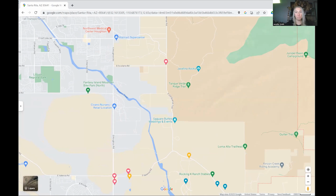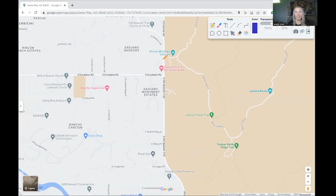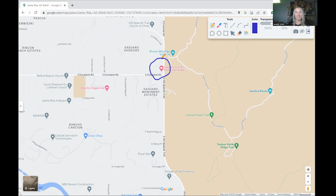And last but not least, you can see that I have Saguaro Corner starred here. This is a restaurant, but it's not just any restaurant. This is where me and my husband met. I was a bartender at the age of 19 for about a year or so there. And that is where we met, and we've been together ever since.